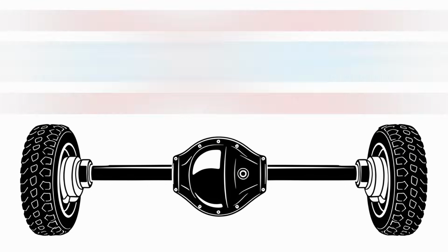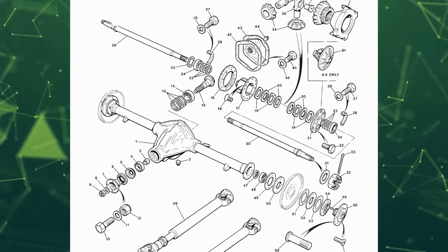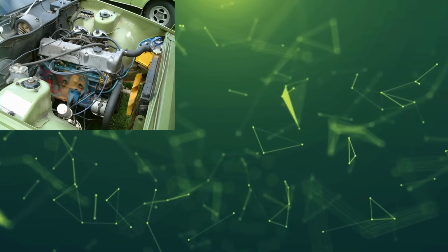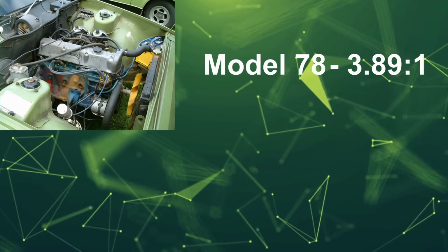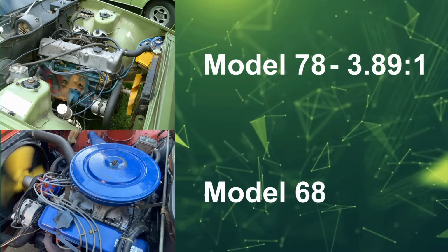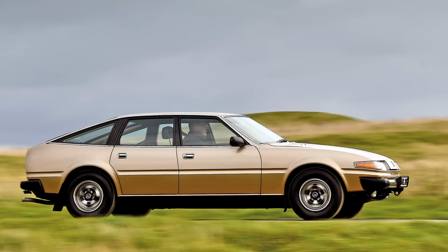The rear axle assembly, also manufactured by Borg-Warner, used a Salisbury-type final drive. The final drive's gear ratio was determined by the engine choice. For the 6-cylinder, a Salisbury Model 78 was used, with a final drive ratio of 3.89 to 1. For the V8, a Salisbury Model 68 was used, with a final drive ratio of 2.92 to 1. This model also had the option of a limited slip differential, a configuration that would go on to be later used in the Rover SD1.